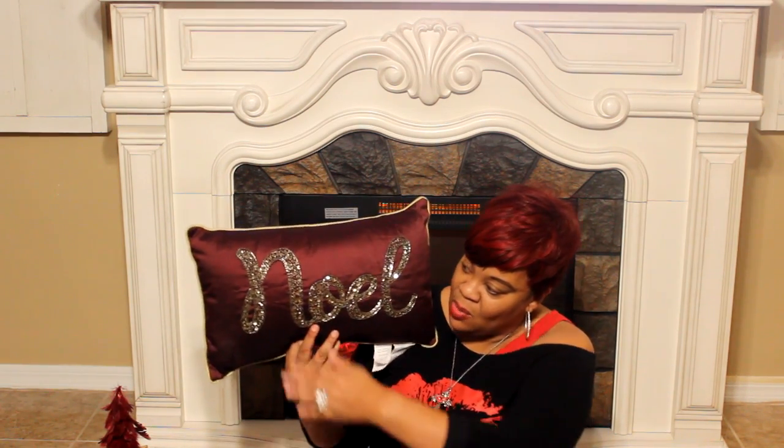This pillow was regular price $15, so it was like $3 and some change. You can't beat that with all this beauty, this beading on it. Gorgeous, gorgeous pillow. Again, I wish I would have picked up one more, but oh well, I got one. And I'll let that do, because I do have other pillows that will go with this one.